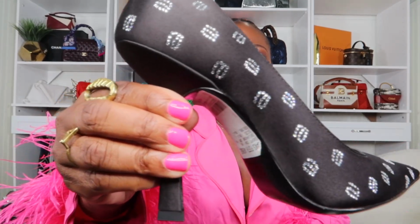Clearly, I am a bag girl, but every now and then I will find a pair of shoes that I really like and then I buy them. I went into Saks and I saw these Alexander Wangs. They were on sale and I was like, yeah, I'm gonna get it. They had two different iterations of it. They had the mesh and they had this one right here, and literally I was like, yeah, we are going to get you.